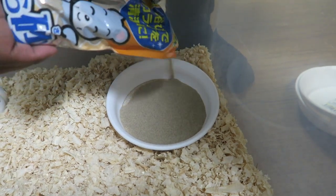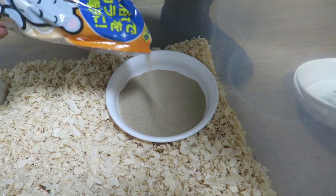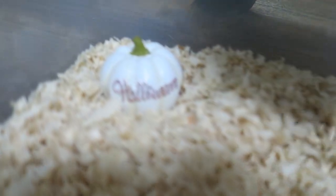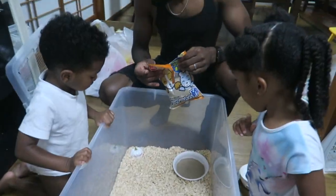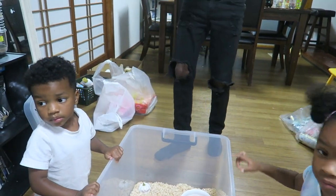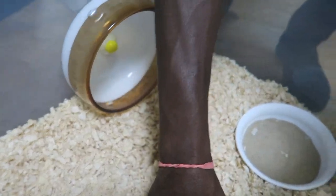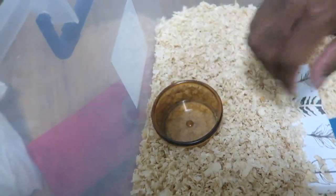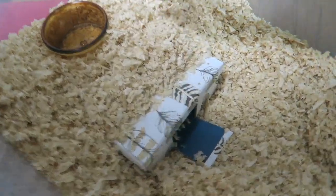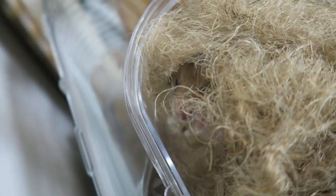Hope he likes it. Is that his bath? Yeah, that's where he takes the bath. We'll put his food in. And we added a little Halloween decoration here. His house? He likes it. Maybe up there. Let him work for it. Yeah, we're gonna let him work for it. His house is full. Under here is a little box. We put his bedding. Cute. So he's hiding underneath that right now.